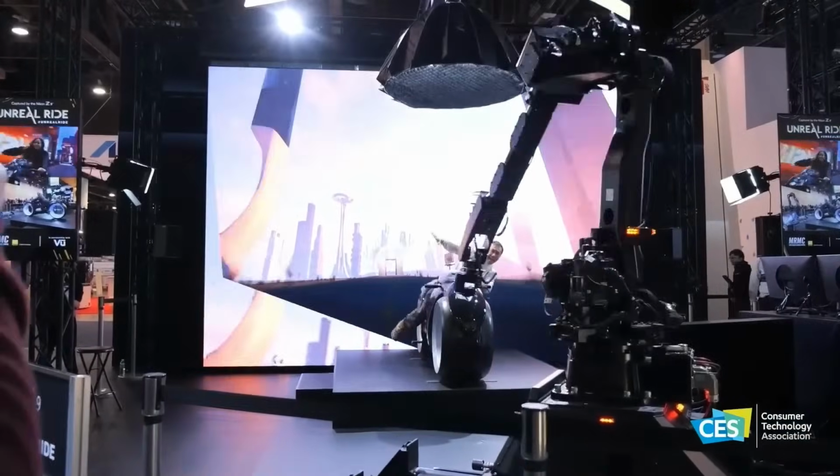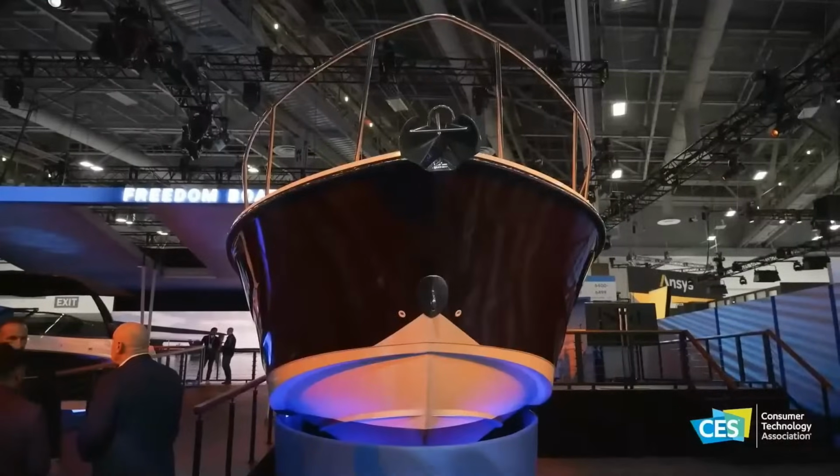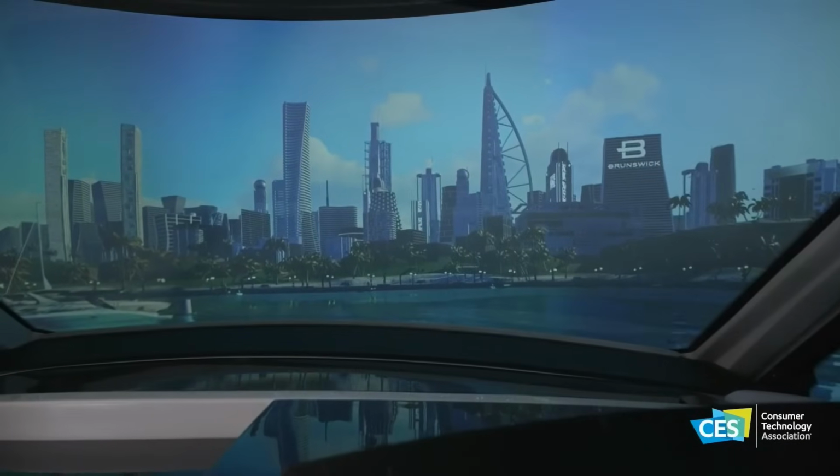There are so many exciting categories to highlight. Mobility in West Hall. You're going to see land with phenomenal automotive tech, sea with marine tech, air with flying cars. So make sure you get over there. One of my favorite categories, digital health in the North Hall: healthcare that's more accessible, more personalized, more intelligent. That's going to be very present in that space.